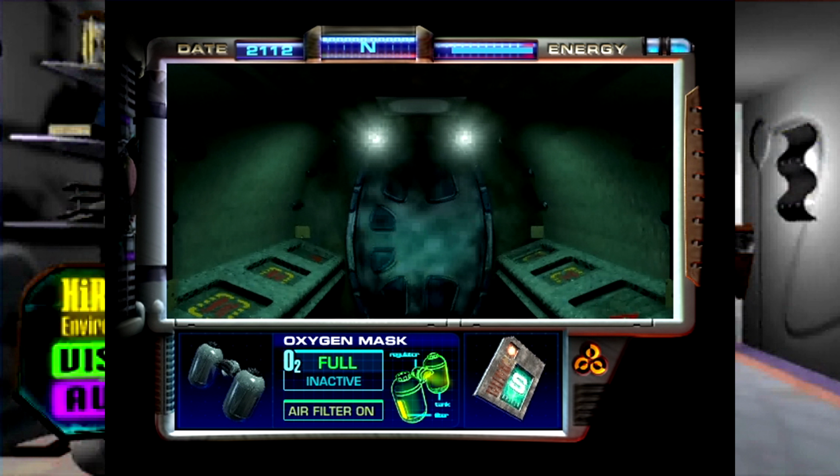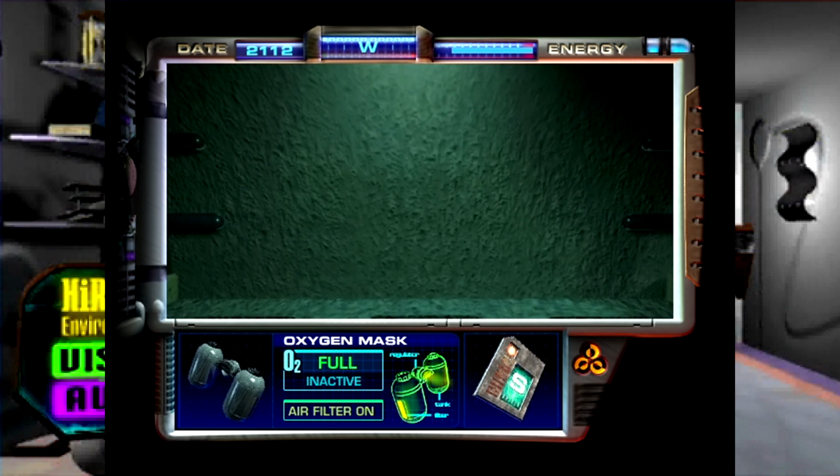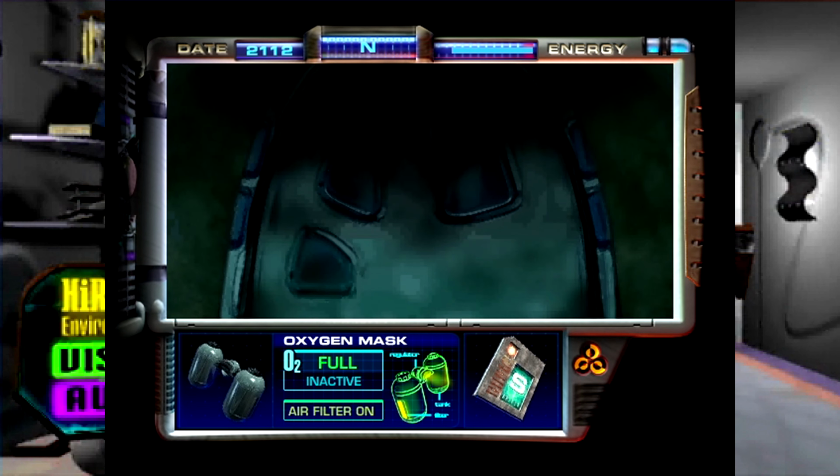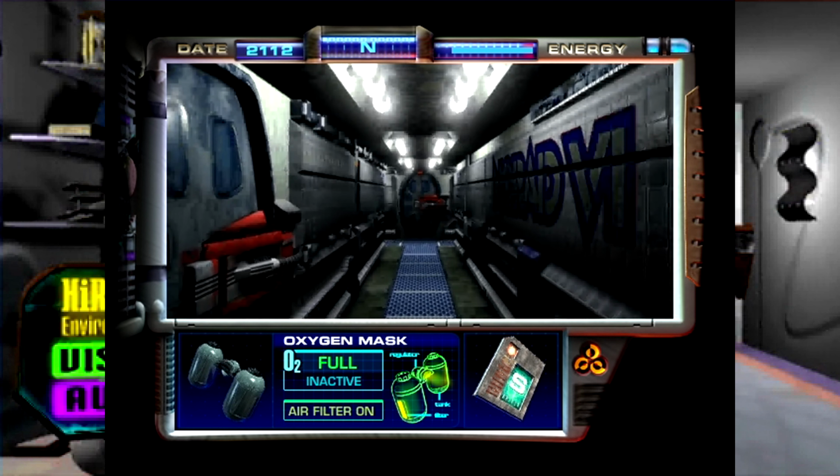I like how they even bother to provide windows. Because there's a reason there aren't windows on a submarine. And that's because A, things are really dark at the bottom of the ocean, and B, windows are a structural weakness.